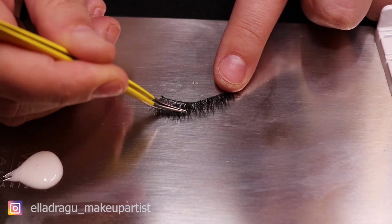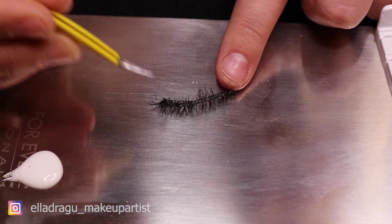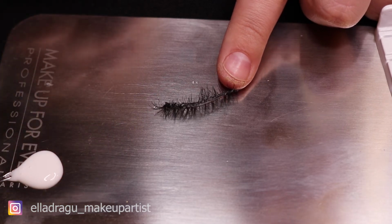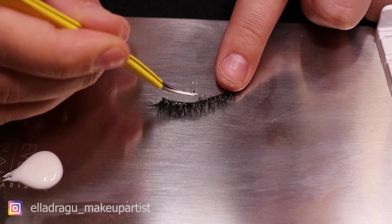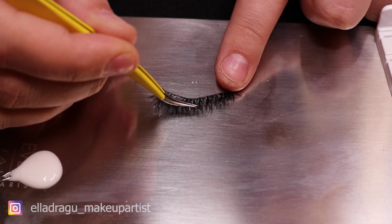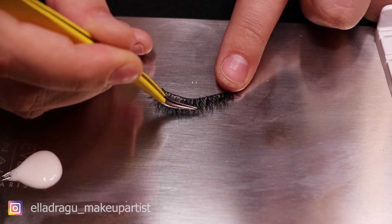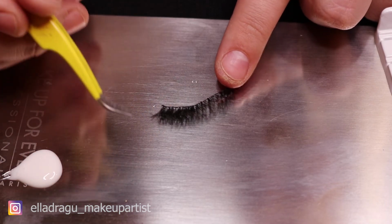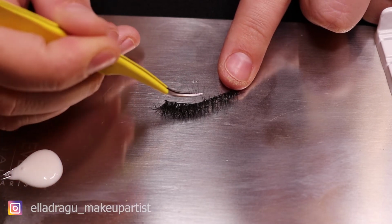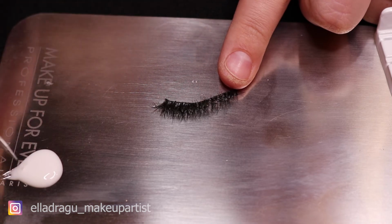Don't forget, just a little bit of glue, because you have to think that you are going to apply glue also when you're applying them on your eyes, and that's gonna be a lot of glue. And if you are applying a huge amount of glue right now, that's gonna look very bad. Maybe it's something that you already know, already tried, but I felt like I wanted to share this with you, and it's like a trick.